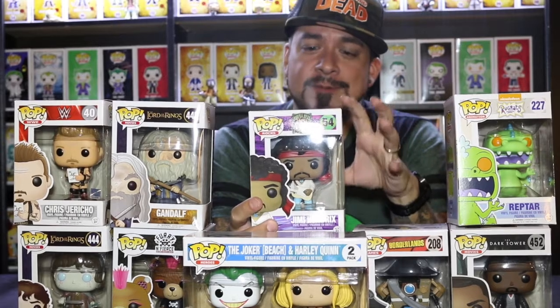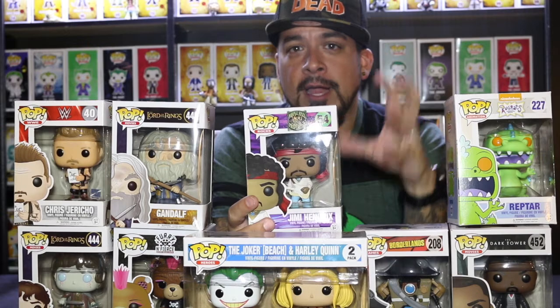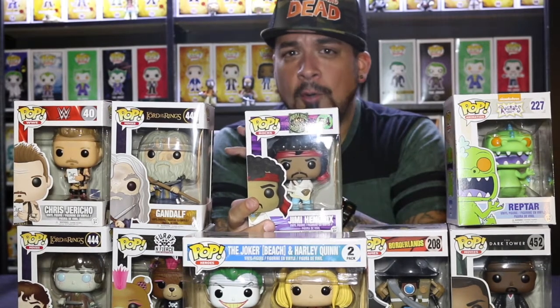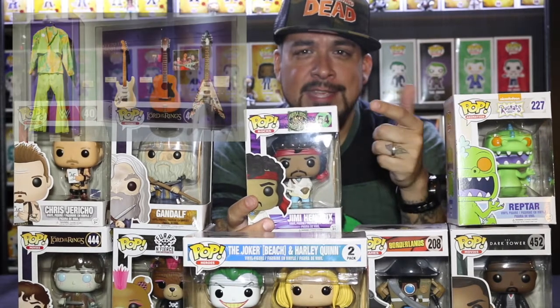Get cool stuff. This one, you gotta absolutely just love it. If you ever get a chance to go to the Rock and Roll Hall of Fame in Cleveland, Ohio, check it out. Because they have a whole section dedicated to this man, Jimi Hendrix. Great to see him in pop form.